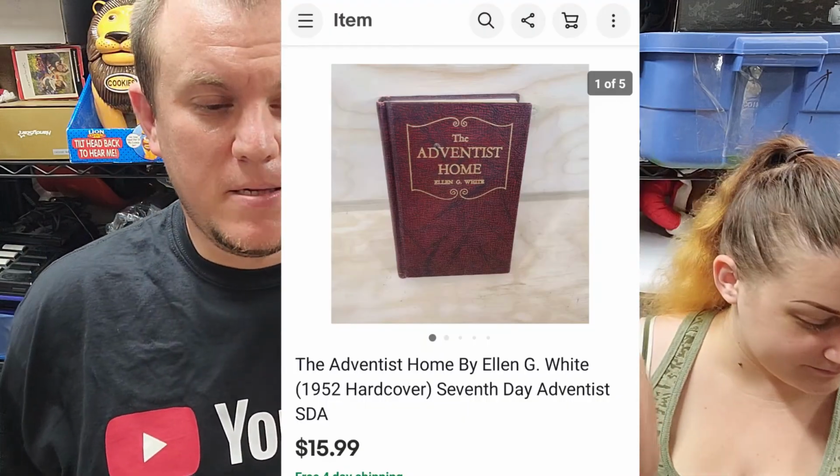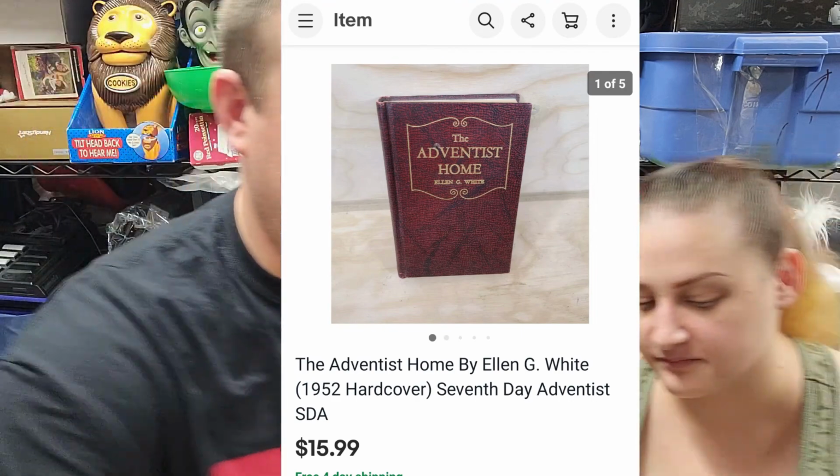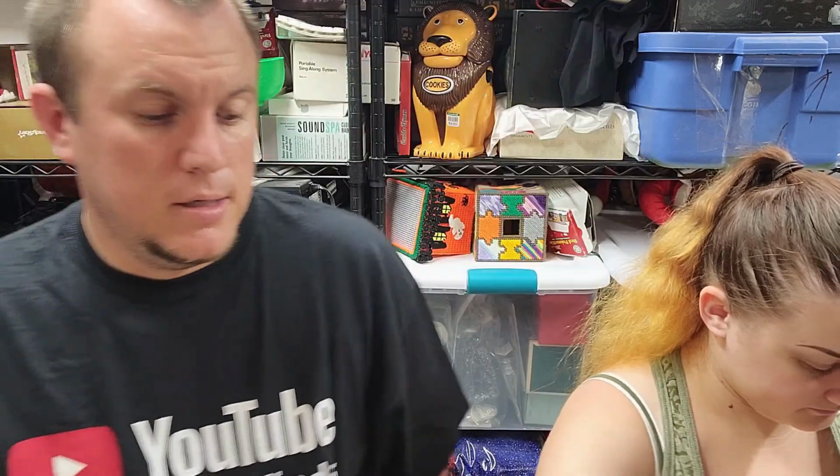What do we got next? This is the Adventist Home. Just a book right there. 7-Day Adventist Church. There you go, guys. And that one sold for 16. That was $1. Got 16 shipped on this, and I have a whole set of other Adventist books that hopefully will sell as well.